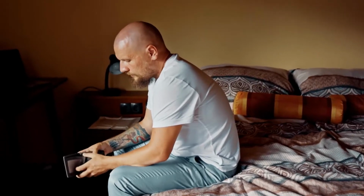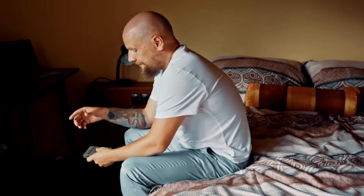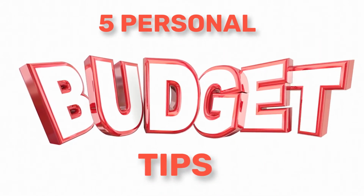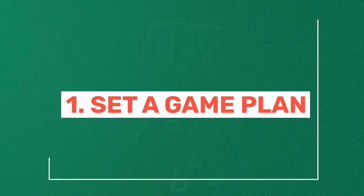Nobody likes to lose money, especially when you work hard and live on a strict budget. It is crucial to explore new ways to save money for your future well-being. Follow these 5 personal budgeting tips to improve your current and future financial situation. 1. Set a game plan.